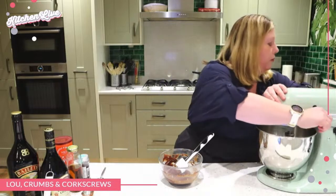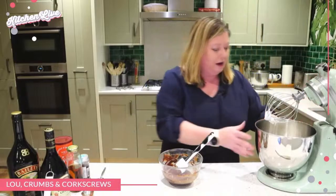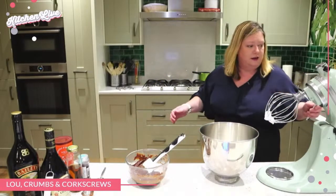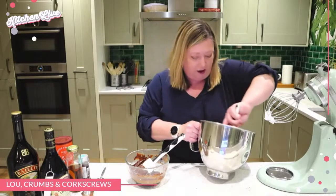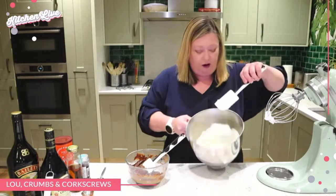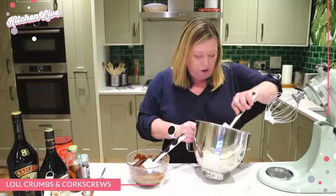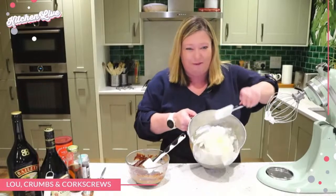I'm just going to stop this here. No, stop. What can happen if you're using a stand mixer and you're mixing egg whites is that you end up with egg white in the bottom that doesn't get whisked up. So with the spatula I used earlier, I'm just checking at the bottom that I've got nothing loose. Now, this is the right consistency. It's not wet. I might just give it a few moments, but if I pick that up, it is going to fall out.